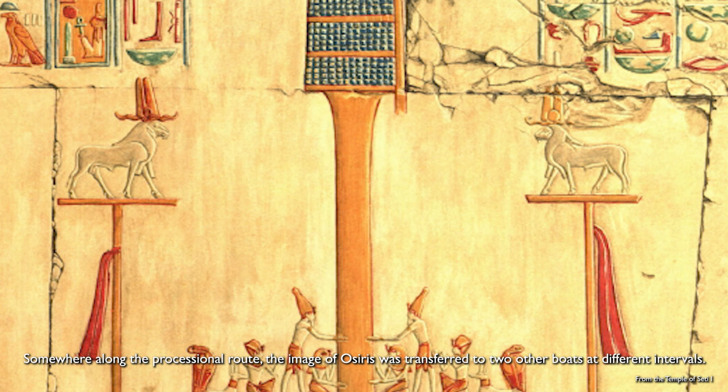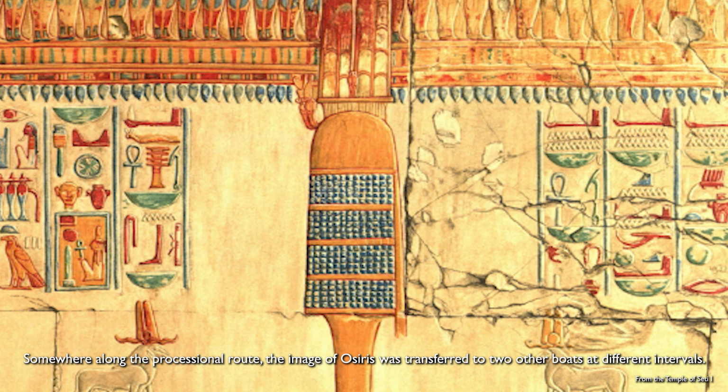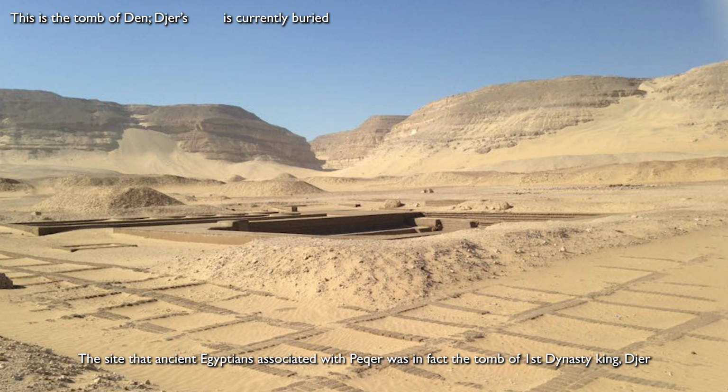Somewhere along the processional route, the image of Osiris was transferred to two other boats at different intervals. The boats were carried along the processional route to Osiris's burial site at Peker. The site that ancient Egyptians associated with Peker was in fact the tomb of 1st dynasty King Djer at the early dynastic royal necropolis, now called Umm el-Qa'ab.